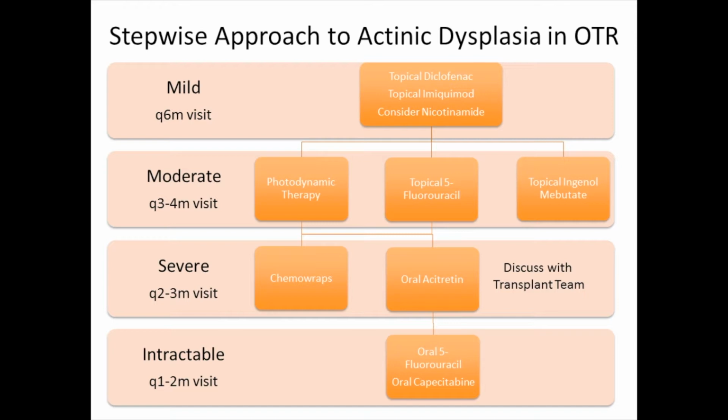So for mild patients, there are topical diclofenac and topical imiquimod, which is an immune modulator but safe to use in transplant patients. And we may treat the patients once a year, see them every 6 months, spot treat what's left. And then there's some newer data I'm going to share with you about nicotinamide. When patients have more moderate field disease, then we tend to become slightly more aggressive with either topical 5-fluorouracil chemotherapy or photodynamic therapy with blue light. Both of these, again, are safe to use in transplant recipients.